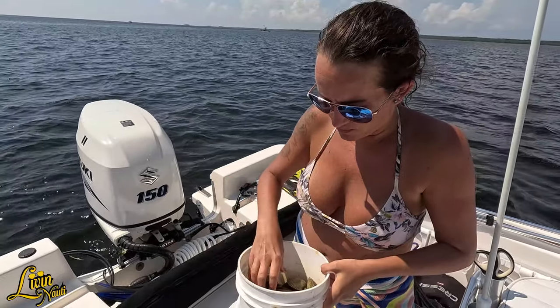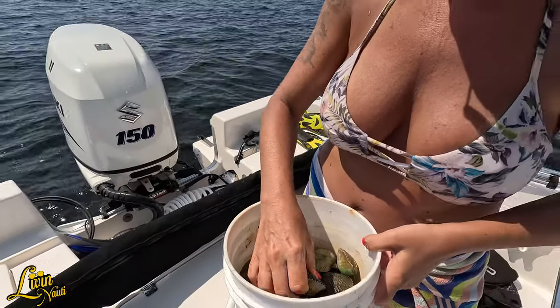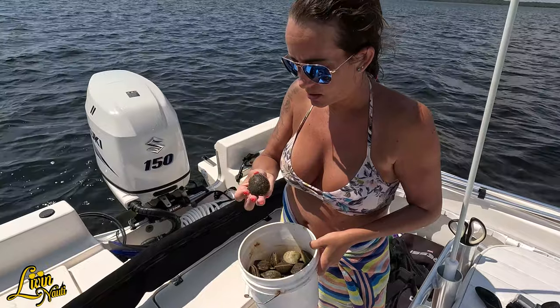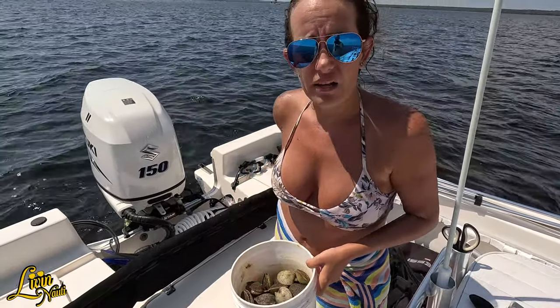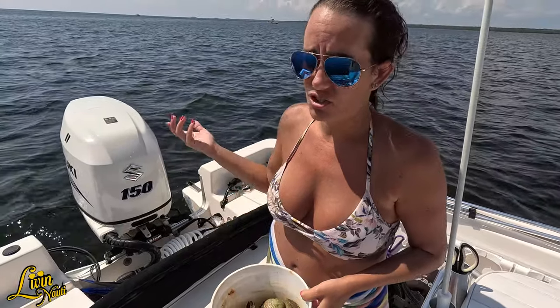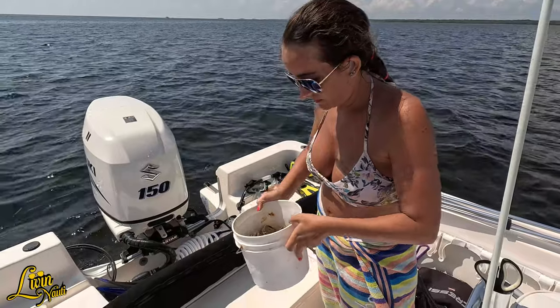They do ask that you keep the ones that are bigger than 2 inches. Any of them smaller than that, like this guy, he's kind of borderline on being a little bit too small. So 2 inches or bigger, just for courtesy. It's not a law. You can keep whichever ones you want.